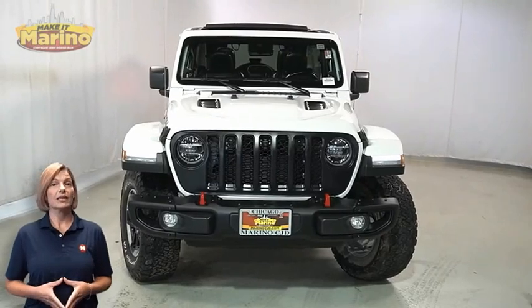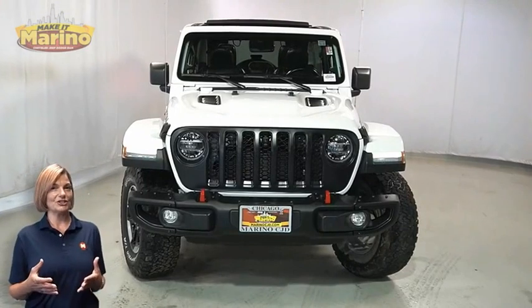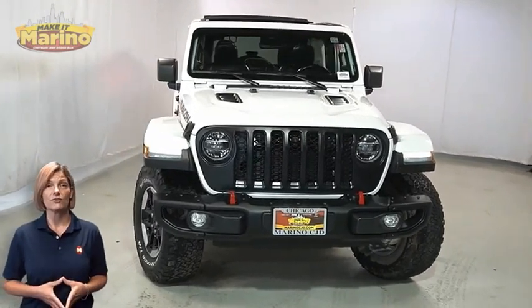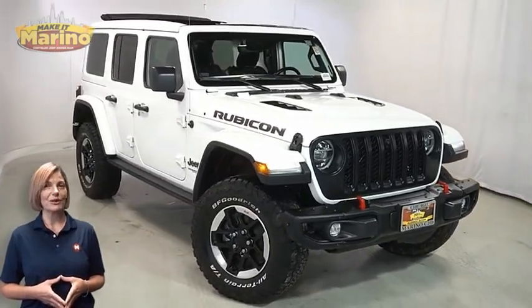Power, performance, capability, and capacity allow you to take this on and off-road as you take on new adventures. Take a look at this certified pre-owned 2021 Jeep Wrangler Unlimited Rubicon in bright white.